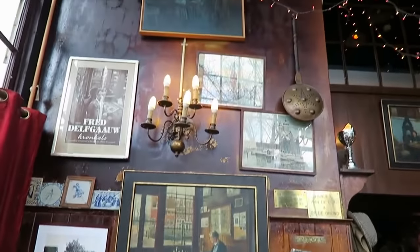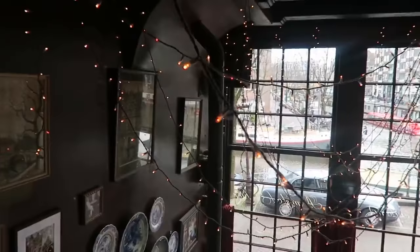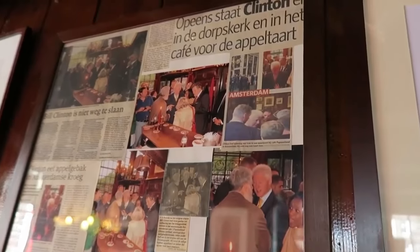Oh yeah, we're going into a real Jordanese brown cafe. It's so cute. Of course. Yeah, no worries. So this is the view from the top. We just went up the stairs. It's really cute. This is amazing.